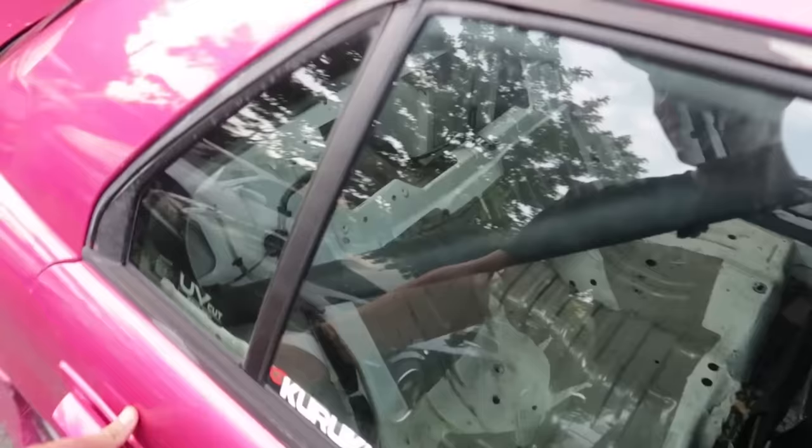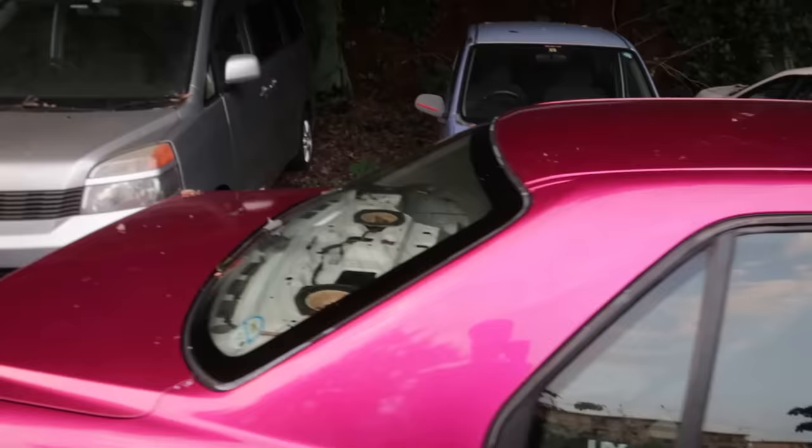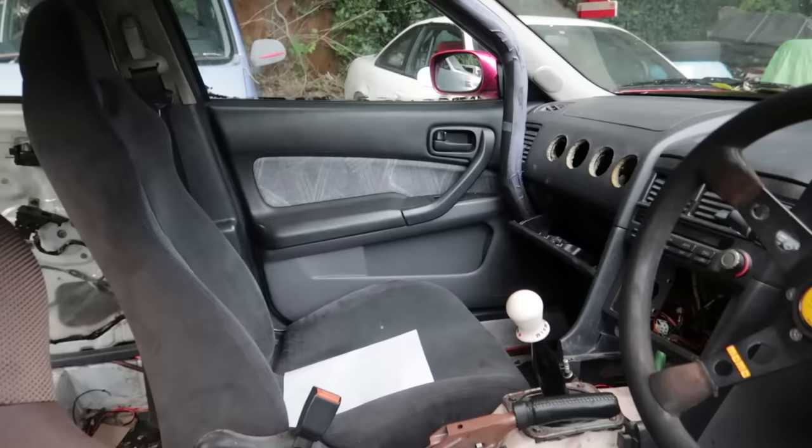Cage? Okay, the rear door doesn't open. I'll close that again. But this thing's sick. All stripped out, caged, ready for some party. Party time. Used to be an auto by the looks of that cluster. Very nice. But there is one thing that... Hang on. What is with this trans tunnel?